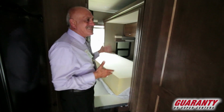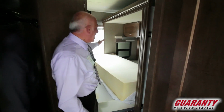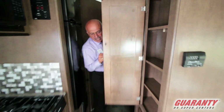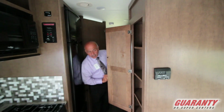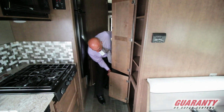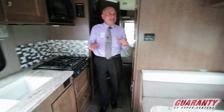This is a slide. Now we're showing you the slide when the slide is in. This way you have access to the bathroom. You got a window in the back. Actually, you can see what's going on. There is a pantry here. Look at that. So you can put some dry food, dry goods. Big storage at the bottom also. So nice, kind of floor plan for a short one.